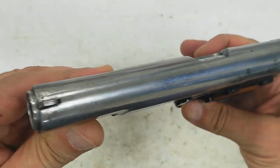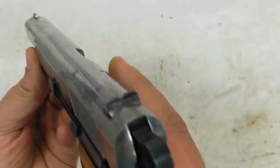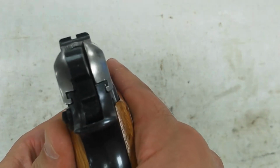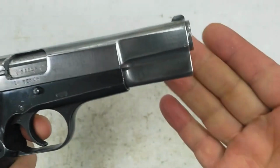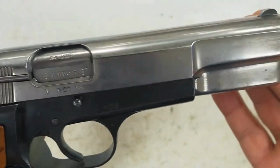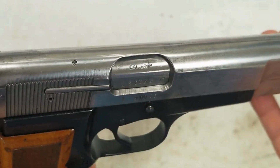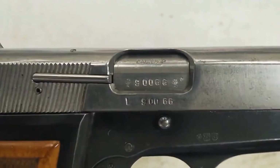The only difference between the P9M and FP9 is the ventilated rib at the top of the slide on FP9. Otherwise, guns are identical. The P9M is almost exact copy of the famous Belgian High Power pistol, also known as HP or GP35. In fact, GP35 and P9M are so similar that many parts are interchangeable between them.